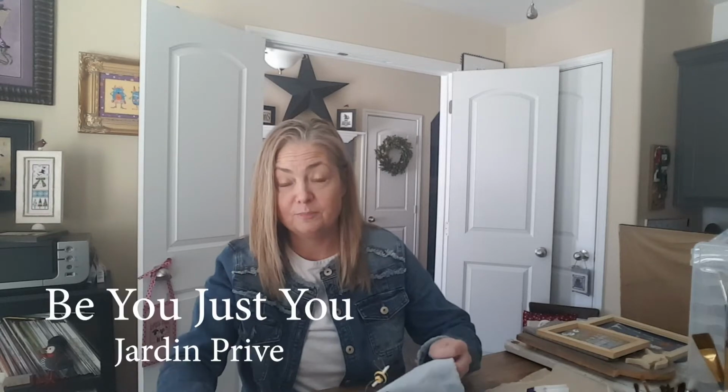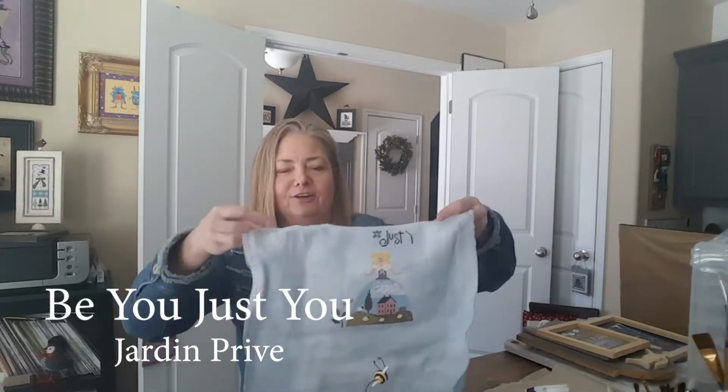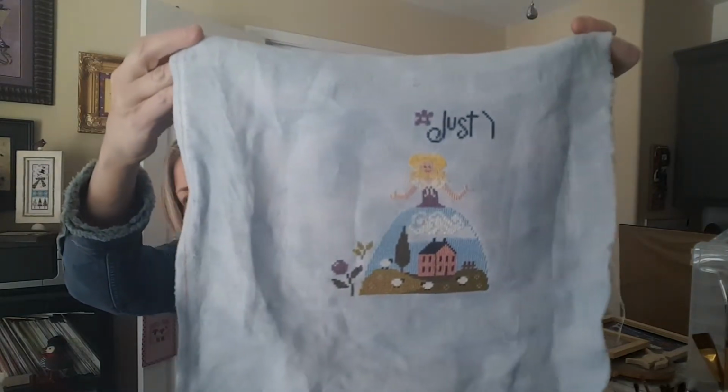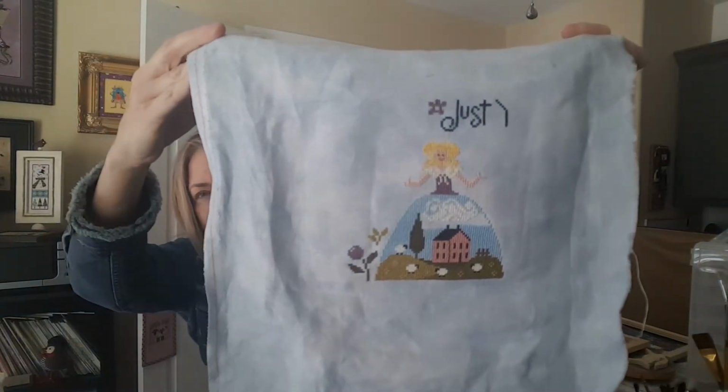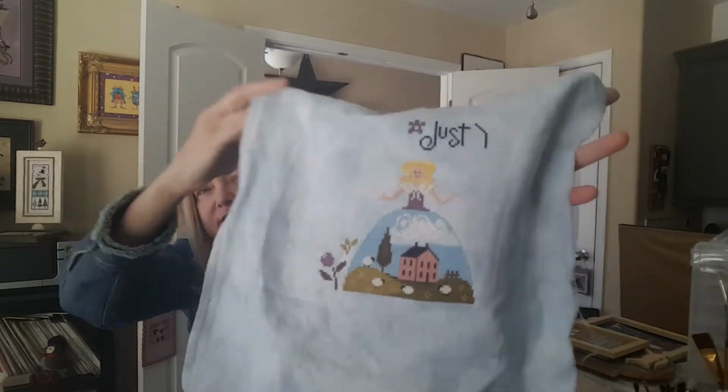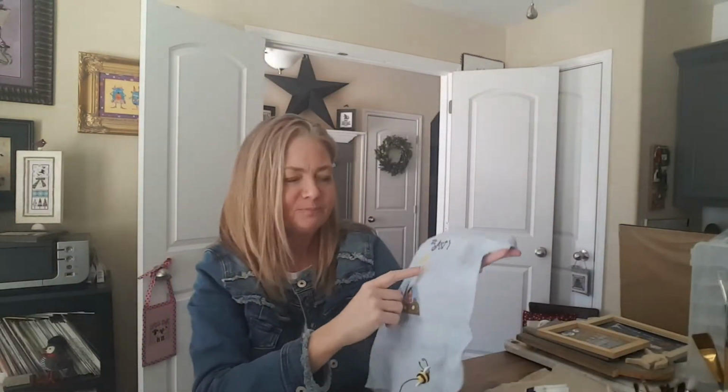Sometimes I just have to wait until I start working on stuff and then ideas spark. So I saw that one and picked it out. So I was going through my stash and I was like, oh, I know what I can stitch that kind of goes along that line. So I picked out, it's from Jardin Privé, I'm sorry. It's Be You, Just You. And I did change her skirt, it was a tan color, so I changed it to a sky blue. And then I, of course, changed the hair to blonde.